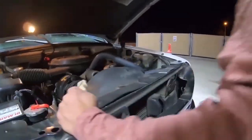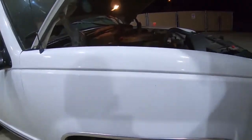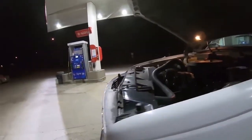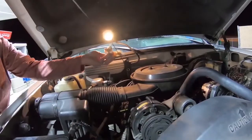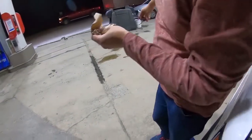So check our coolant level. It was fine last time. It's still fine, right at the same spot. It's a little low too. Okay. Do you have any of that along?